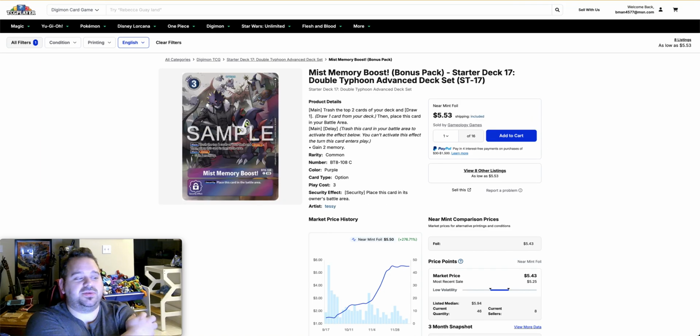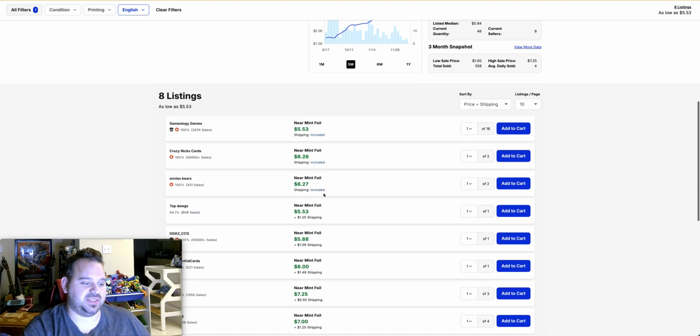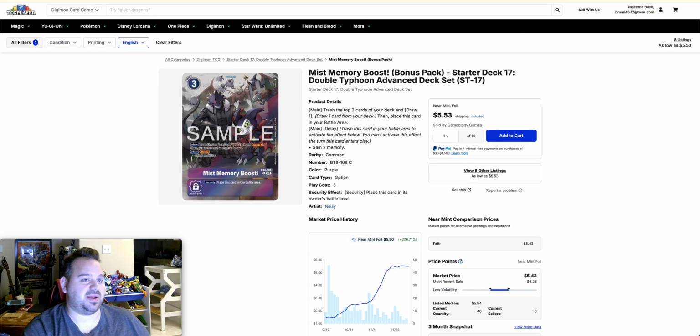Mist Memory Boost. Mist Memory Boost is getting played in a lot of decks right now, a lot of purple decks. So it's a great card, great mill draw, and you gain 2 memory on your afterwards from your delay. This is the highest rarity version of it that we got in the ST7 Advanced Typhoon deck. Most of the cards are really cheap, but this one's a little bit higher, $5 for a copy of this. Not bad. So if you have copies around that you're not using, I would definitely sell, because this could be like a $1 card tomorrow, but it's definitely doing good right now. And there's not a lot of copies on the market, so you can see it hit $7 if someone did a buyout.